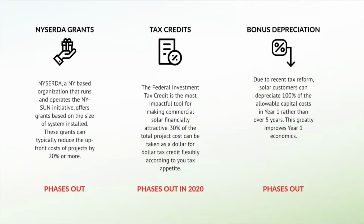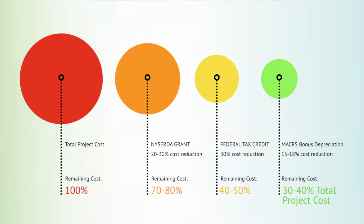Lastly there, you'll see bonus depreciation. That refers to the MACRS bonus depreciation. And due to the recent tax reform, solar customers can now depreciate the full value of the system in year one rather than doing it in a five-year schedule. So again, if you have the tax appetite to do that, this can greatly improve the year one economics.